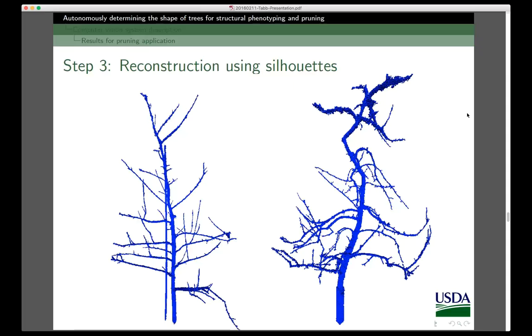There are some artifacts that result from using silhouettes. You can see in the top of this Fuji tree on the right some weird noise and thicker regions than would have been in the original tree. Unfortunately, I didn't take pictures of these trees. But anyway, okay, next slide, please.